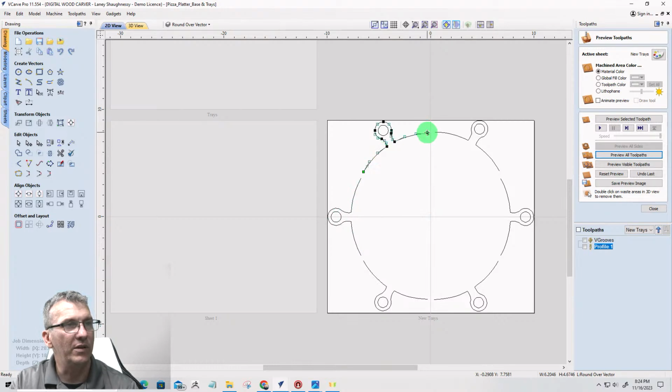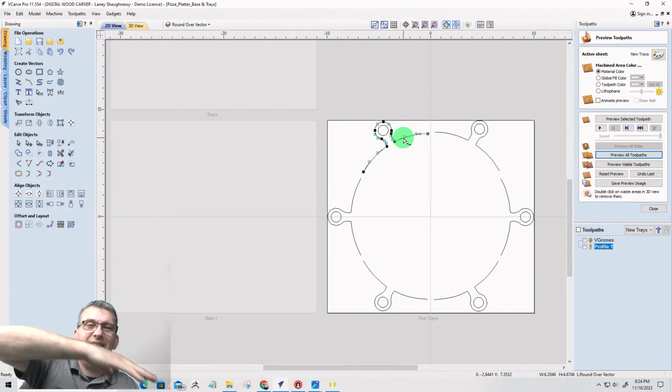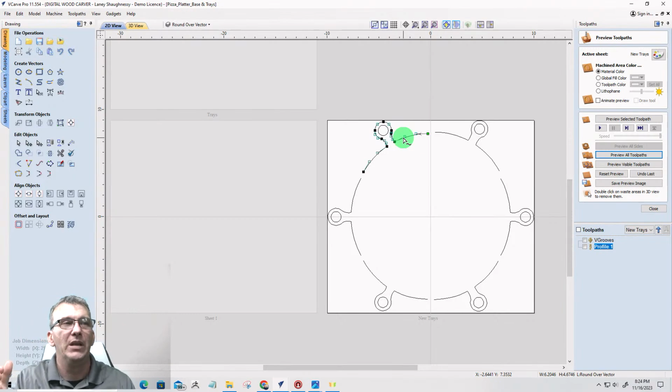And I'll make this one the start point over here. So the start point is going to be on the left side, if you will, of each of these parts. Now, when you're figuring out, okay, if I'm going to do a roundover, what side of the line do I need to be on? You want to imagine yourself.